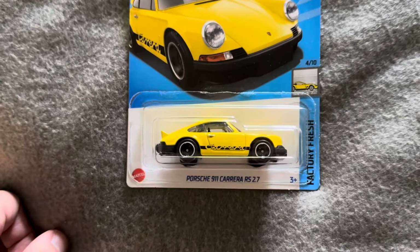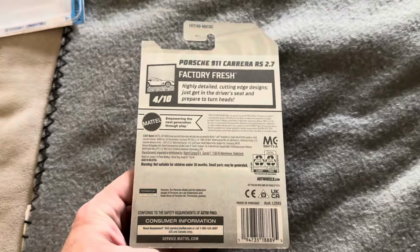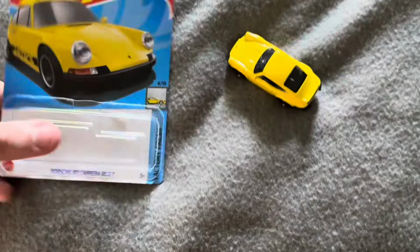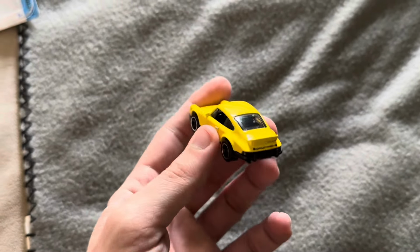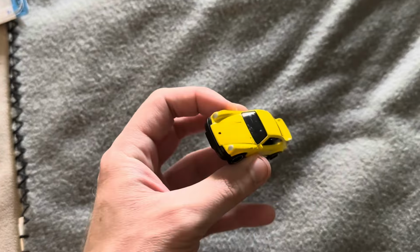Fantastic. Last but not least, from this haul, we have the Porsche 911 Carrera RS 2.7 in this really awesome yellow paint scheme with the black decos on the sides. Really cool. It's got the Carrera inscription on the lower portion of the sides. Nice wheels as well. Very cool casting.